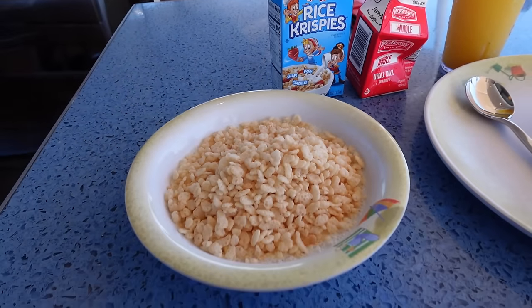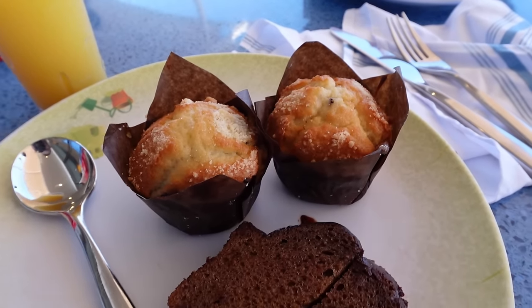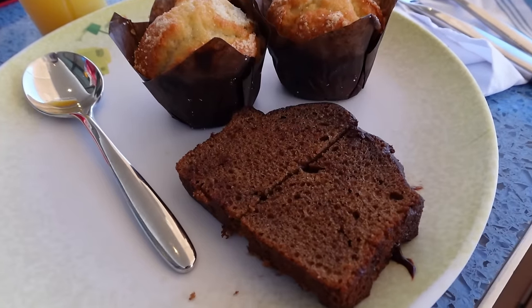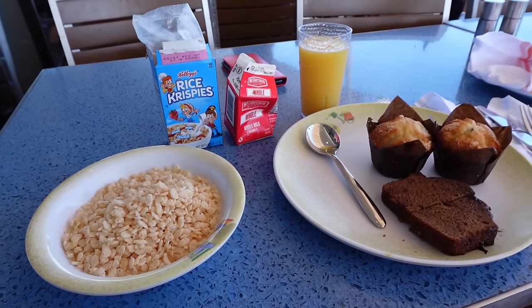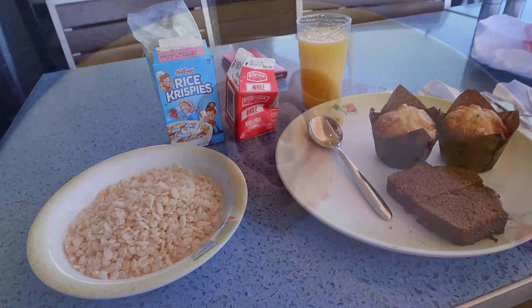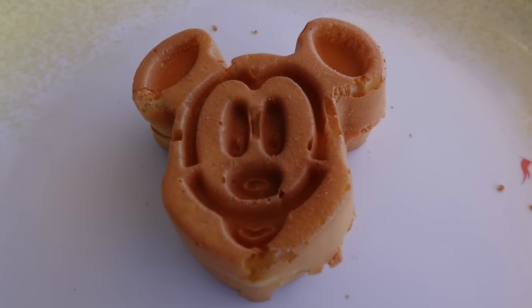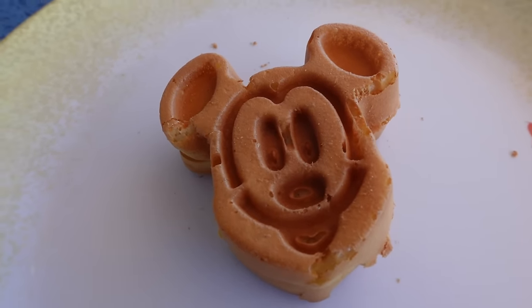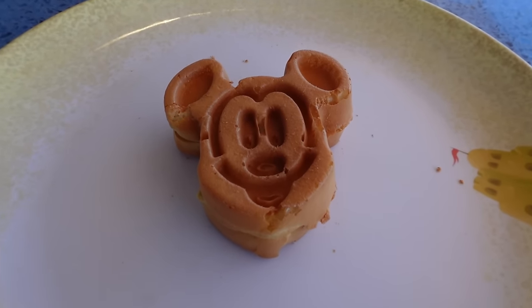But yeah, I've got my Kellogg's Rice Krispies just there to start the day. And over here, I've gone for two of the blueberry muffins and also the chocolate pound cake as well. And then I'll probably go back and get a Mickey waffle, because why not? Paid for it all, may as well make the most of it. This is the thing with cruises, I'm stuffed but I'm still eating. I've gone for a Mickey waffle just here now. I thought I've got to go for it. Look at that, Mickey Mouse shapes, which is lovely. Yeah, we'll have that, make our way out of Cabanas.